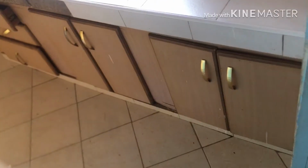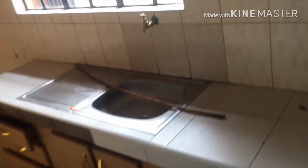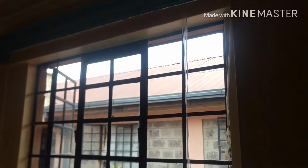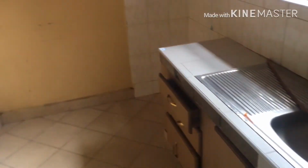It also has a kitchen counter. As you can see, there's some space there where you can do your own things. There's also an up cabinet on this side, and I love how this window brings so much light into this kitchen. You can also see some tiles on this side of the wall. And excuse the house, someone just moved out, so it's a bit messy right now.